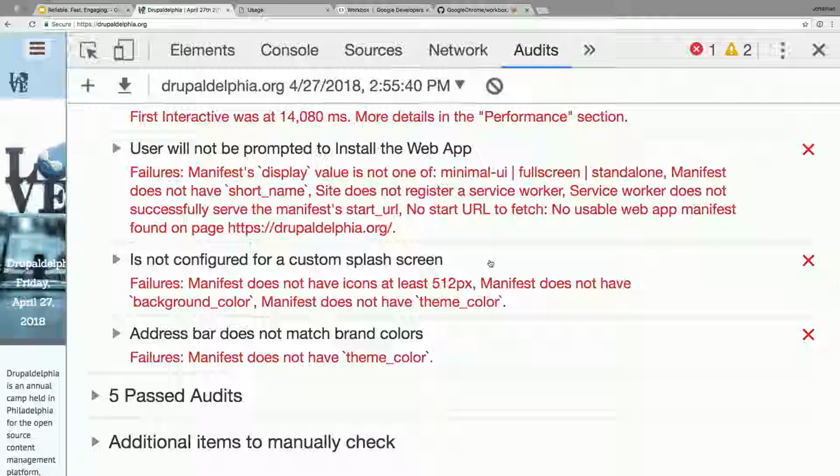User will not be prompted to install as a web app. This is a really great example of a web page that should be a web app, because it's got the schedule, it's got the location, it's got a lot of information that I'm going to need while I'm at a conference with a million other technologists bogging down the network connection, and most likely I'm going to have a bad connectivity experience.